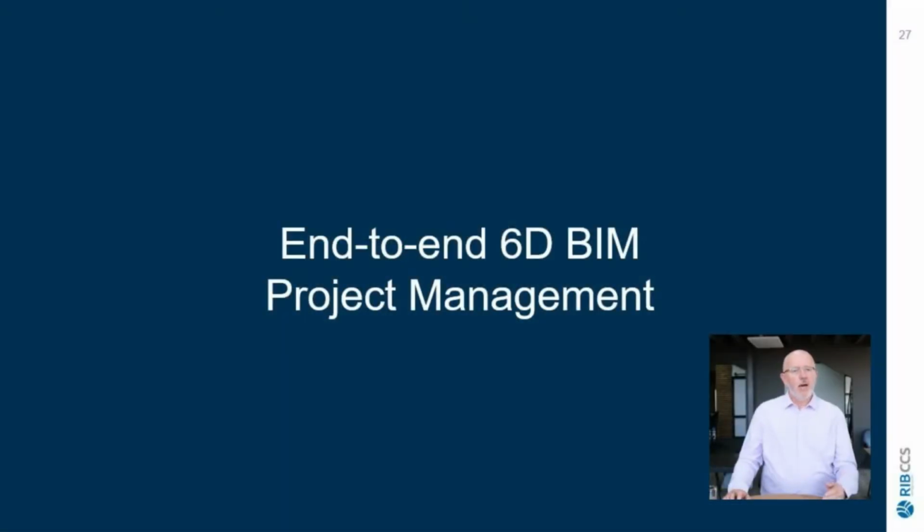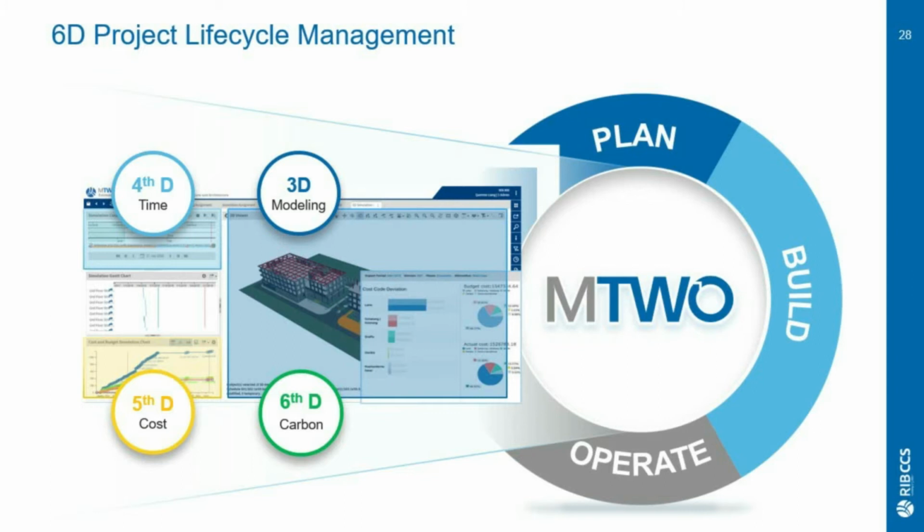So let's talk a bit about how M2 enables end-to-end 6D BIM project management. And so the context that we're going to place today's discussion in is that across the plan, build, and operate phases of a project, you're able to bring your 3D models together, your 4D time components, your 5D cost components, and 6D carbon components to give an entire 6D project lifecycle management capability in one solution. And we believe that this is really unique in the industry today. There are many solutions that enable BIM in certain ways, but a fully integrated end-to-end solution is very unique and something that we're really proud to be associated with.